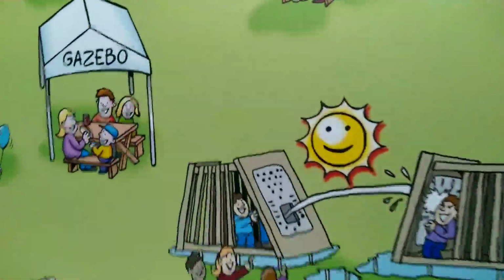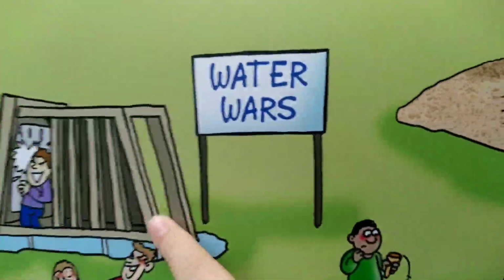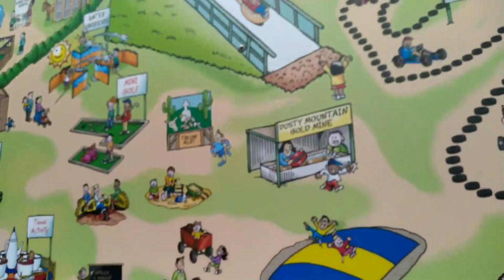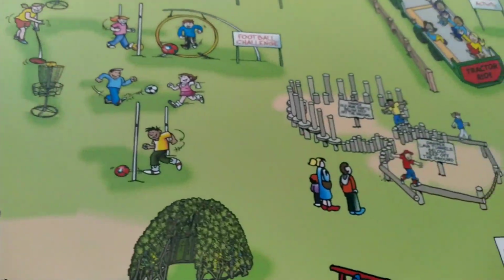You've got the teacups, you've got water wars, you've got a pirate island, you've got a cafe, go-karts, toboggan, trampoline, and you've got lots. So we're going to pay to get in now.